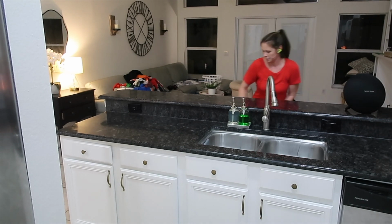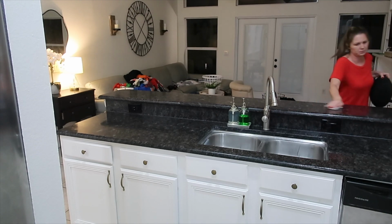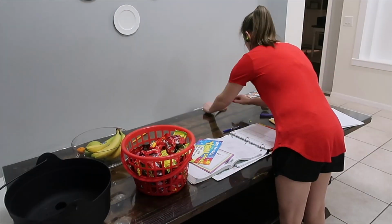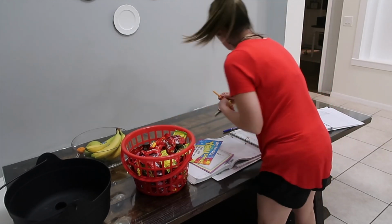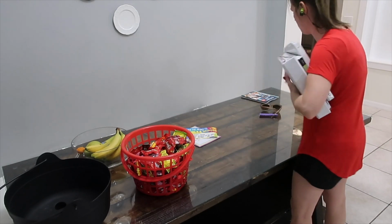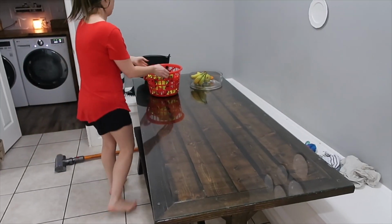Let me put a little bit of truth here. Do you see those clothes on my couch? It's a pretty good chance that they are still sitting there right now, a whole day later. There, I said it. See? I'm just like everybody else, you guys. Laundry builds up. It has not been my friend lately.